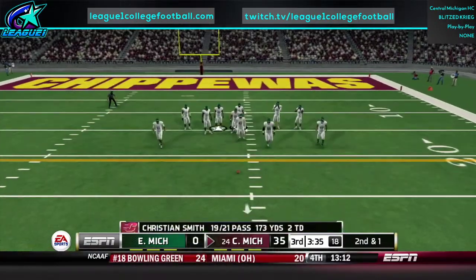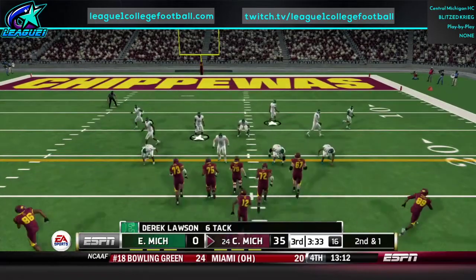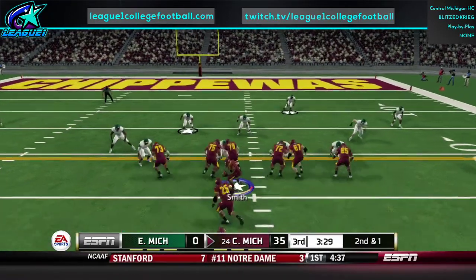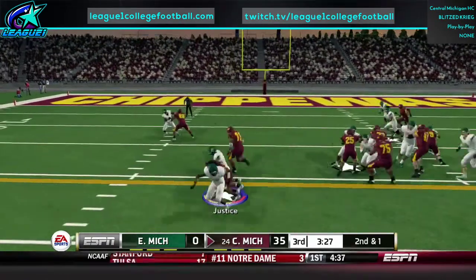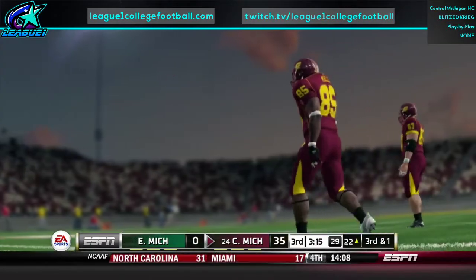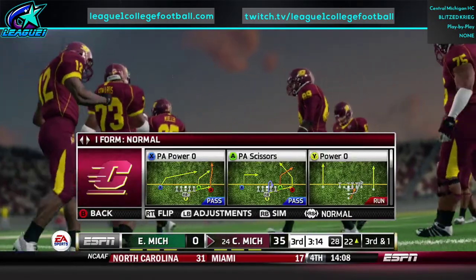It's second down now. They're just a few feet away from that first down marker. Central Michigan looking to build on this commanding lead here. He gets out to about the 22-yard line. No gain. Too easy. That'll make it 3rd and 1.